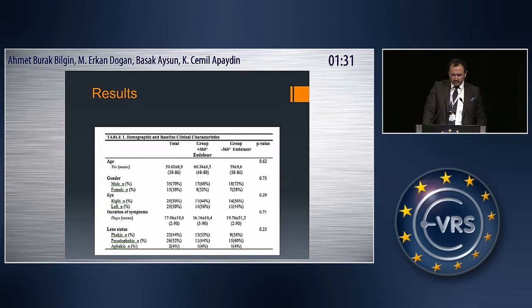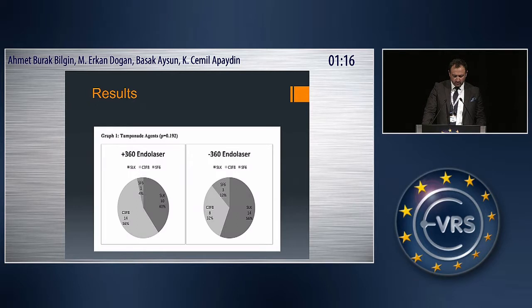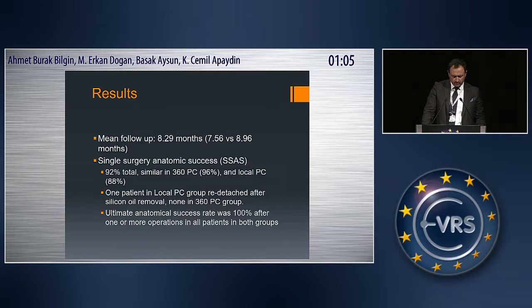The demographic and baseline clinical characteristics were similar between groups. The initial detachment characteristics, including number of breaks, localization of retinal breaks, extent of the detachment, macular status and PVR were similar between groups. The single surgery anatomic success rate and mean best corrected visual acuity were similar between groups. The mean follow-up was 8 months.